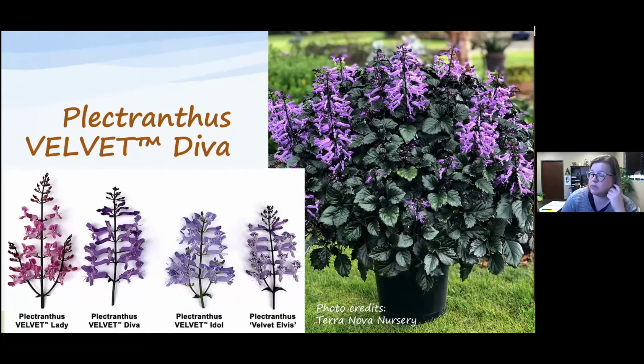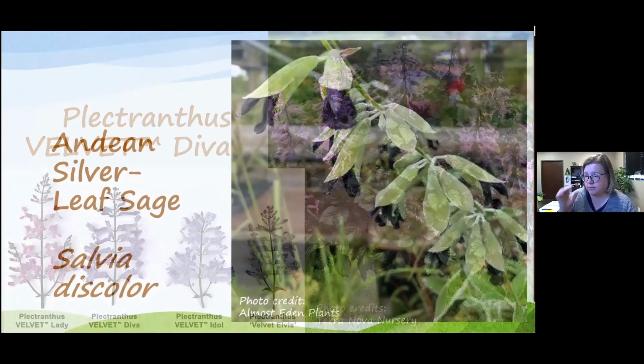So you can bring this one in, and it may not flower as much, but it will continue to flower through the year. And as long as the day and night temperatures are between 60 and 80 degrees, you're good to go. So this is Velvet Diva and Velvet Elvis, which I thought was hilarious.